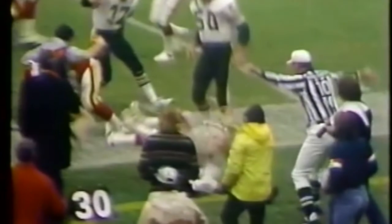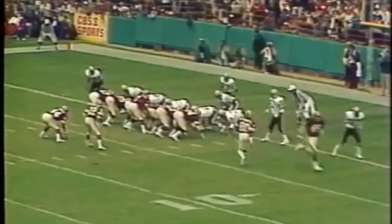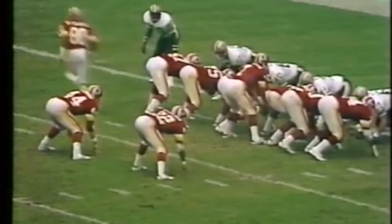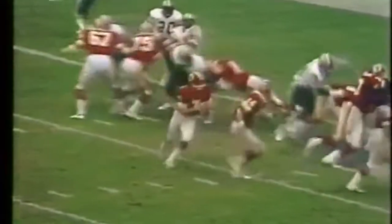So we're going to pick up later in the drive. It's 3rd and goal. Theismann under center, puts a man in motion. And this is going to be a beautiful design rollout where he's going to have several options, but that's his main option. Take it into the end zone himself, touchdown Redskins.